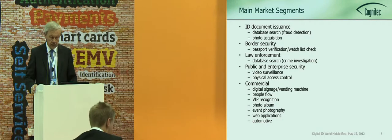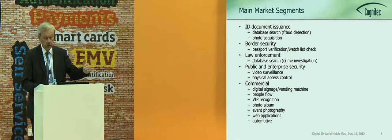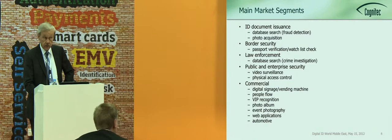Okay, the market segments that we address with face recognition are listed here. The number one and the most important for us is definitely ID document issuance, with two applications that I will talk to in more detail in a minute: database search and photo acquisition. The second area listed here is border security.